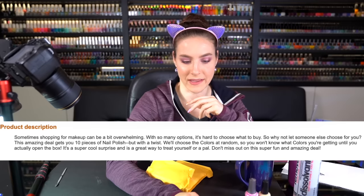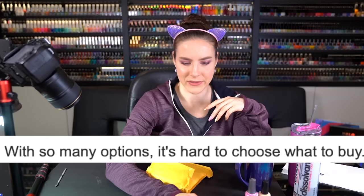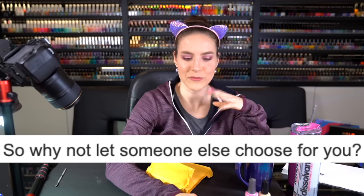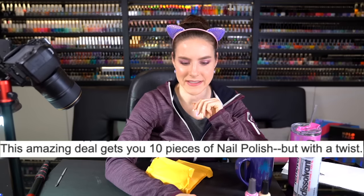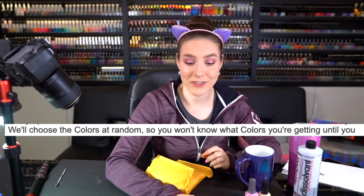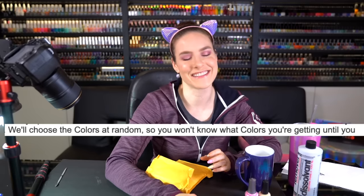Sometimes shopping for makeup can be a bit overwhelming. With so many options, it's hard to choose what to buy. So why not let someone else choose for you? This amazing deal gets you 10 pieces of nail, 10 or five? We'll choose the colors at random, so you won't know what colors you're getting until you actually open the box. You don't know what you're buying. Isn't that amazing? So it's basically a mystery box of Sally Hansen polishes from a third-party Amazon seller.